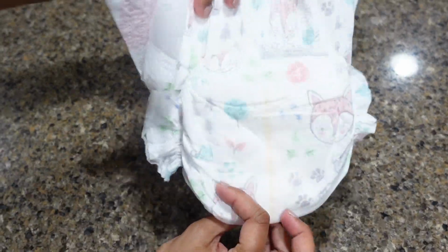So this is always the fun part for me, the absorbability demonstration. I always am so curious to see how the diapers perform. So I obviously did it for this one as well. So I took 6 ounces of lukewarm water with green food coloring, and I checked it immediately after and at the end of 2 minutes. So let's see how these diapers performed.